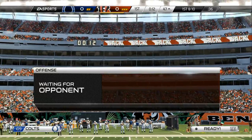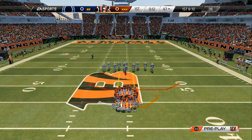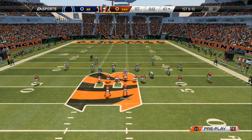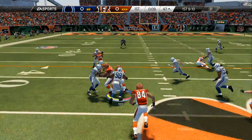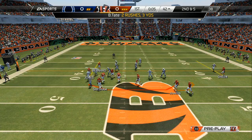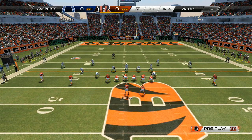We worked it. Here we go! In the slot. Good job that time by the offense. Now, champ, you know you can't get that off.